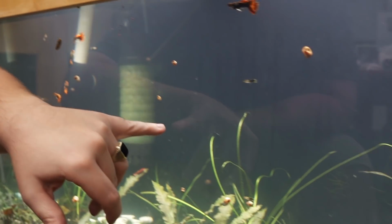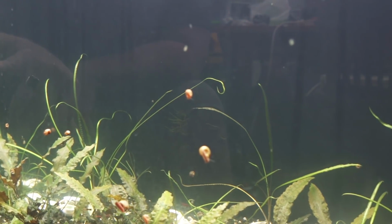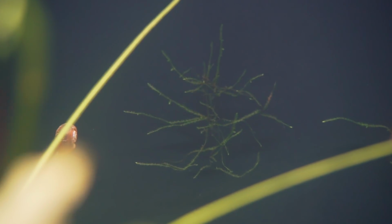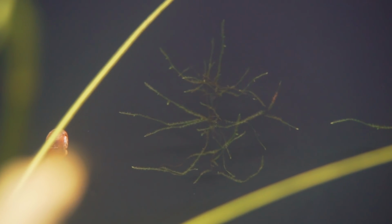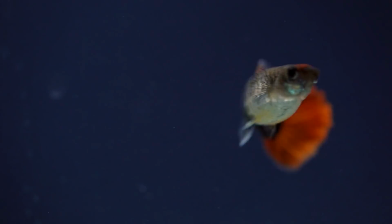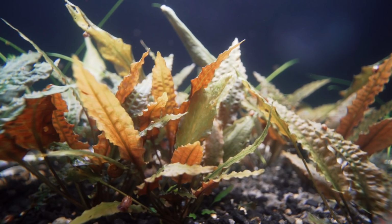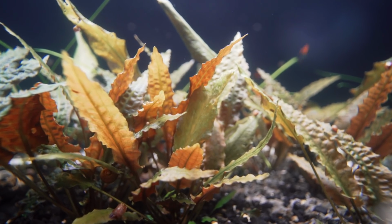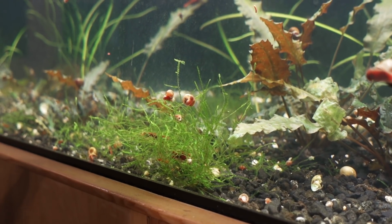At the very back, some of the moss is actually growing onto the wall, which is a cool thing, I think, when that happens, because it seems like it shouldn't be able to grow onto glass. But otherwise, the green water for 2 or 3 weeks didn't do too much damage. We had a little bit of shading on some of these leaves, so they're turning translucent because the green water was stealing all the nutrients. So I turned the light level down a little bit.